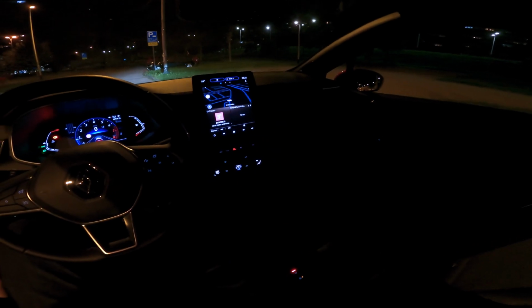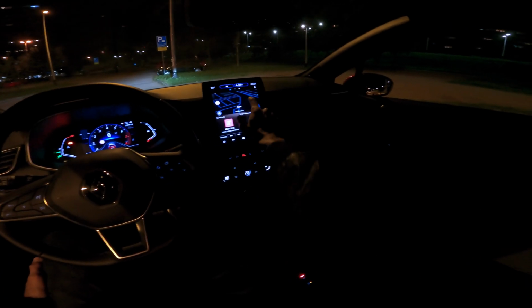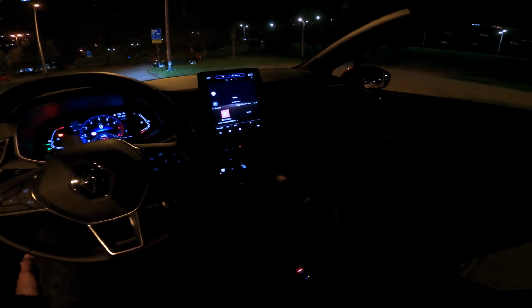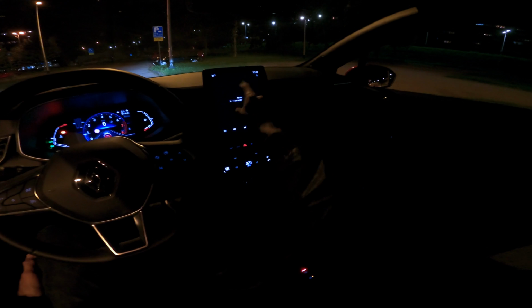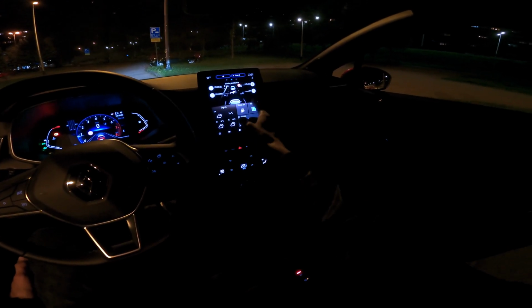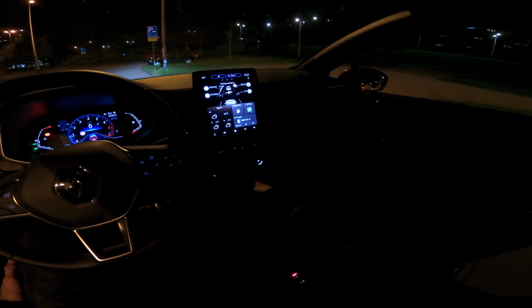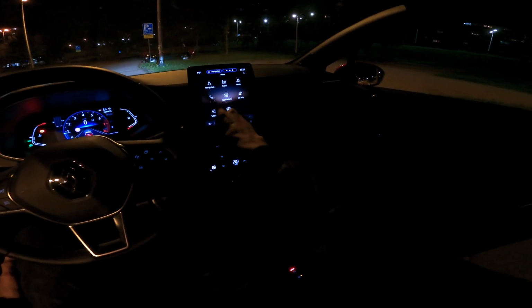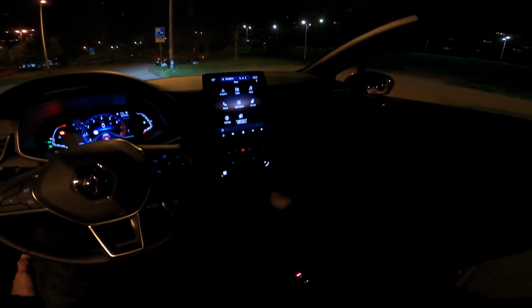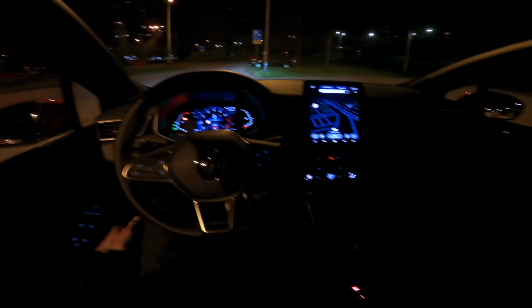So yep, that's it. Let's just start driving, and if you press on the navigation, you get a nice view. Over here you have shortcuts and different views. So you have all the safety features here, and you have apps over here like shortcuts, but we're just gonna stay in the navigation.